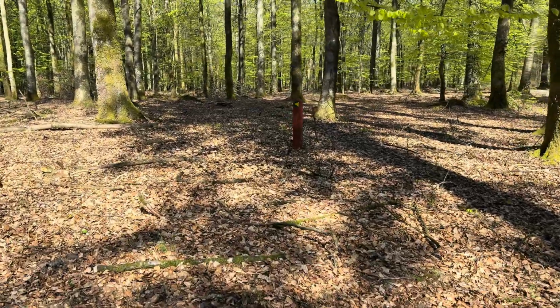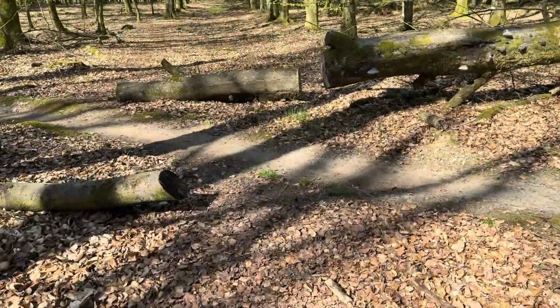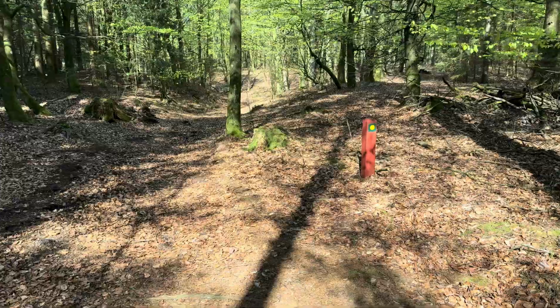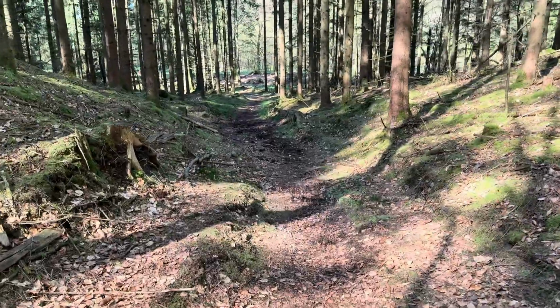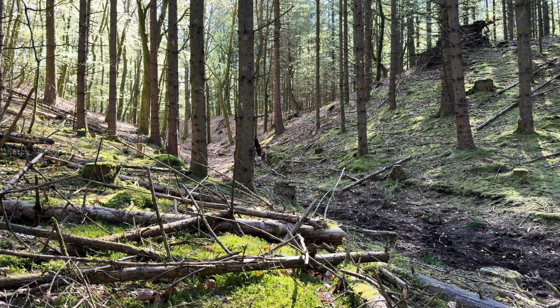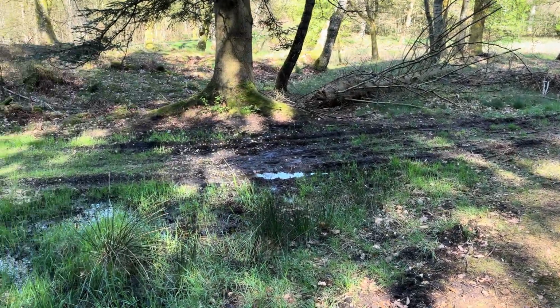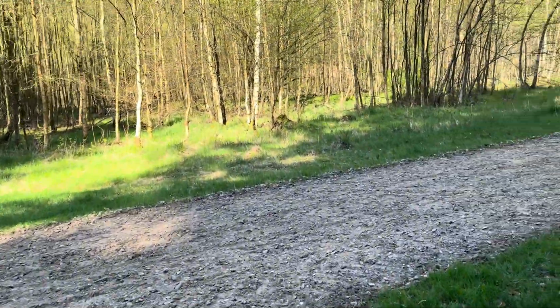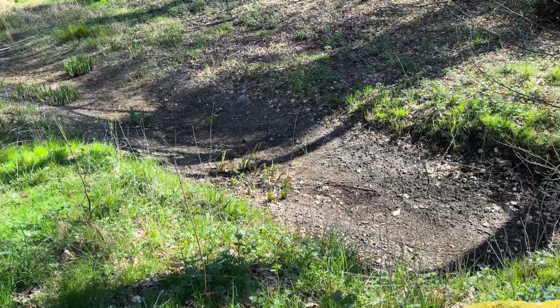So the path is turning to the left here. Make sure you don't miss that post that tells you to turn. Crossing a mountain bike trail. Quite nice place for a mountain bike trail. According to the map, there should be a water stream here. But not anymore, I guess.